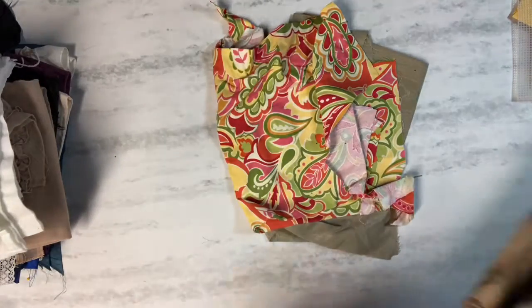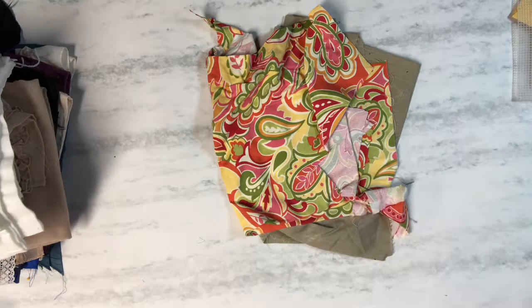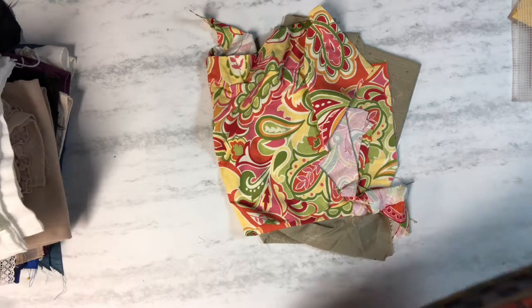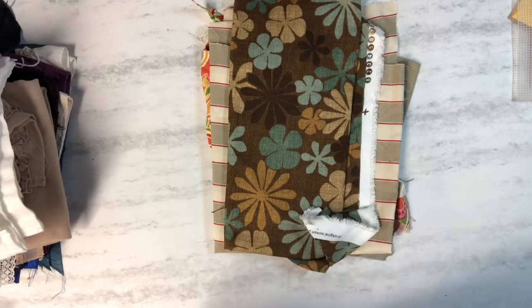This. I don't know if I had a piece of that one before, but that looks 70s. Then there's a huge piece of this. Huge. 3 yards. I'm gonna sell some of that. And there's some more of this. And this. 70s. 70s, bunch of that.